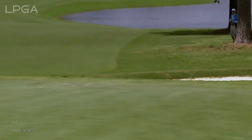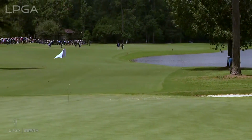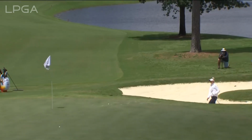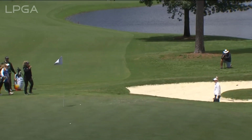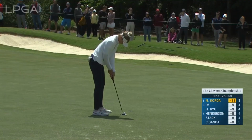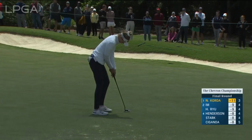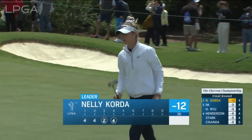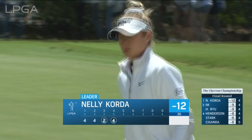It is left. So nice at the fourth. Yeah, used all of her power to be right here in this short-sided bunker shot in 2, and just beautifully done. About to take a 3-shot lead here with this short birdie putt. Wow, to 12 under, up by 3 here on the final day of a major championship.